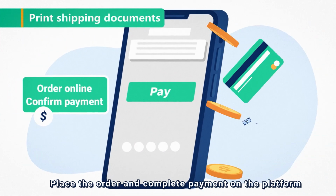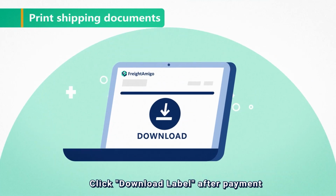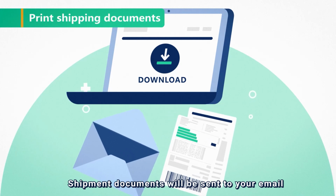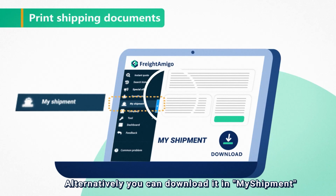Place the order and complete payment on the platform. Click Download Label after payment. You can receive shipment documents instantly. Shipment documents will be sent to your email. Alternatively, you can download it in My Shipment.